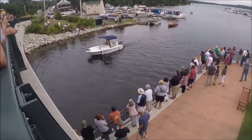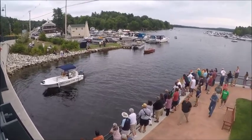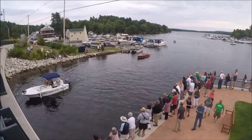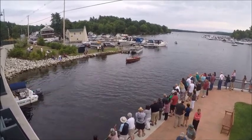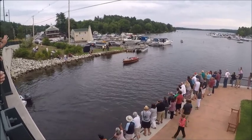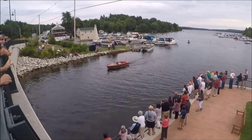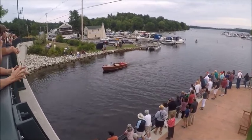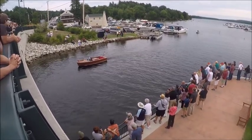Ladies and gentlemen, Naples Marine Patrol, thank you guys so very much for bringing safety and class to this operation. First boat that you see is a Chris Craft Cavalier, everybody. Wave hello, Ken Johnson and crew. This is a model number A engine, a 1956 inboard, only 15 feet long with an inboard motor. That's a class boat, all mahogany.